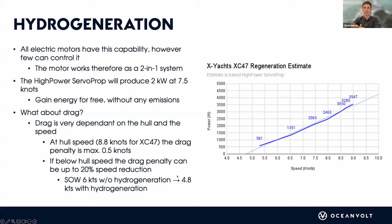So yeah, hydro generation is a very effective way, but it really only starts at about 5 knots. If your boat's going less than 5 knots, then I'm willing to bet you're not at your hull speed, which means you don't have this excessive power. So we don't allow our systems to do regeneration below 5 or 6 knots. If your boat speed drops that low, then the system will turn the regeneration off automatically for you. So it's really only effective at 6, 7, 8 knots, which is great. Or if you have a multihull and you're doing 18 knots, then you'll be creaming in the power.